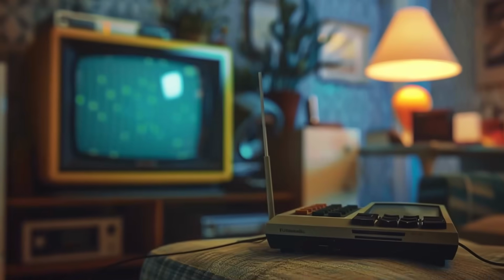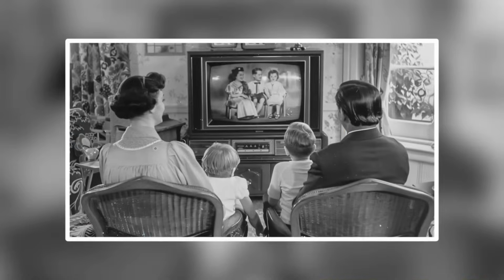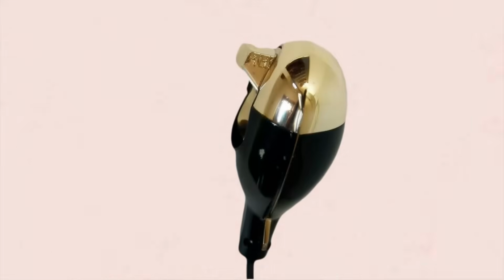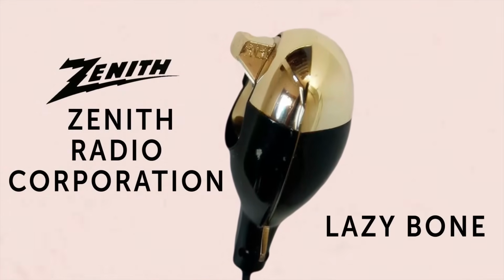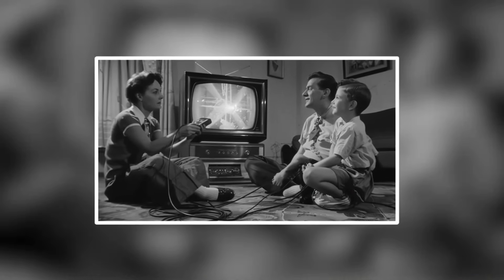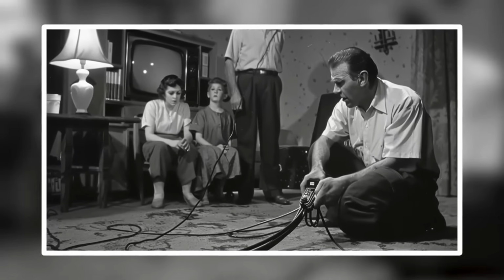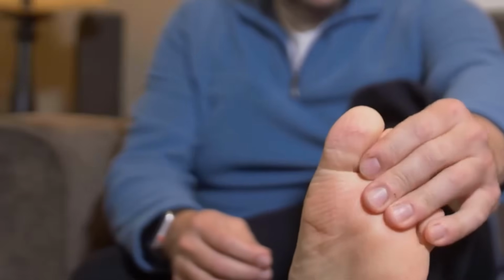The concept of the remote control soon spread to other gadgets. The first television remote control followed in 1950. It was designed by the Zenith Radio Corporation and called LazyBone. Don't take it personally, please. This LazyBone had a massive cable that was attached to the TV set, and those who tried it didn't fall in love with the invention because they tripped over that cord. I feel your pain, my friends.